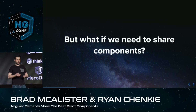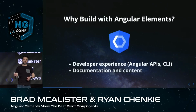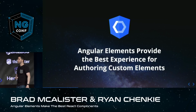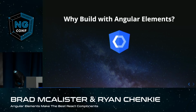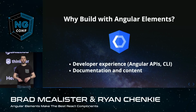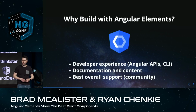But if you do have a legitimate need to share components between different technologies, then I think web components make a compelling case for this. And furthermore, we'd like to contend that Angular elements are going to give you the best experience to do that. So if you do want to create web components, there's nothing that can really beat an Angular element. There's a few reasons for this. One of the first is that we get the best kind of documentation and support. Developer experience is really good with Angular elements. We get the Angular APIs we all know and love, the tooling we know through the CLI, great documentation and content, and best overall support, largely via the Angular community.